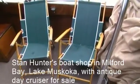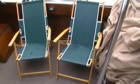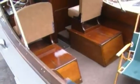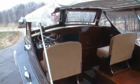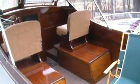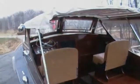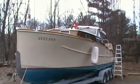Our fifth stop this morning is at Stan Hunter's boat shop in Milford Bay, once again in Muskoka. Comfortable looking deck chairs here on a day cruiser by the name of Vagabond, obviously in for some repairs with Stan. Judging from the position of the steering wheel, my guess is this boat's 1920s. Obviously, it's a pretty durable boat to have made it into the 21st century. Here's a quick bow-in view of this lovely cruiser.